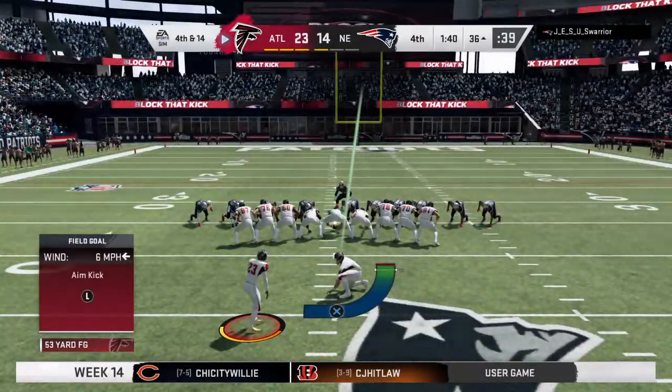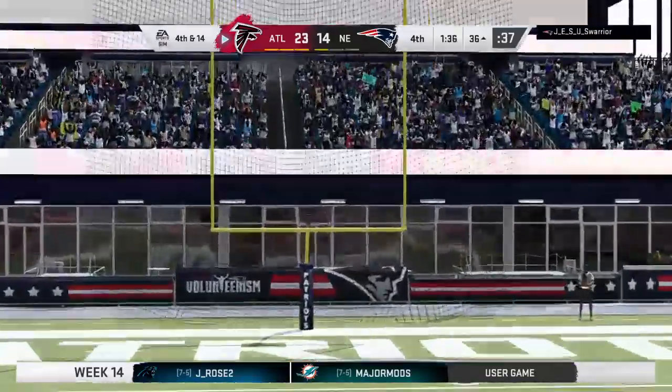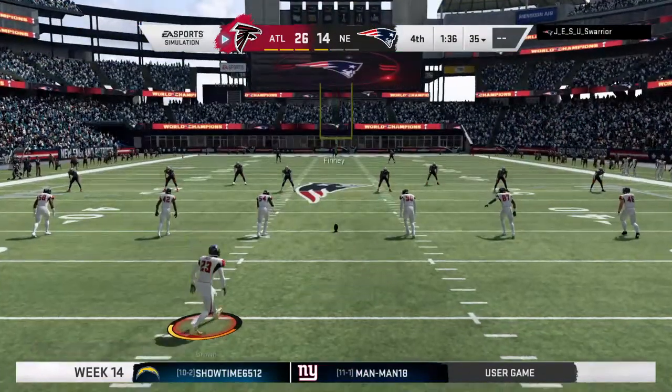So on 4th down, out trots the kicker in a big spot here. From the left hash, this from 53 yards out. And this one looks good. It is good. Right down the pipe. And that will give them a 12-point lead.